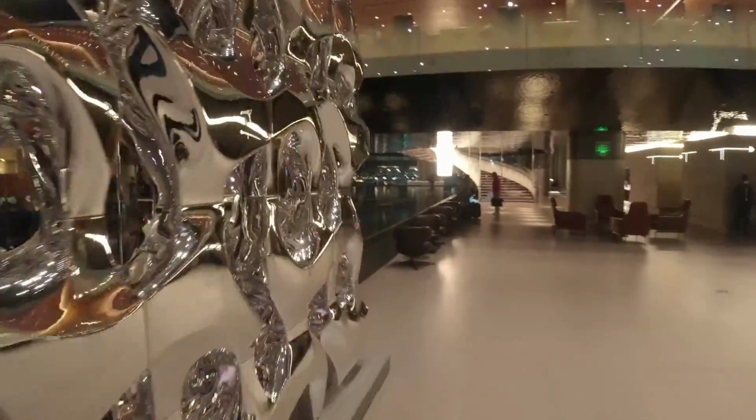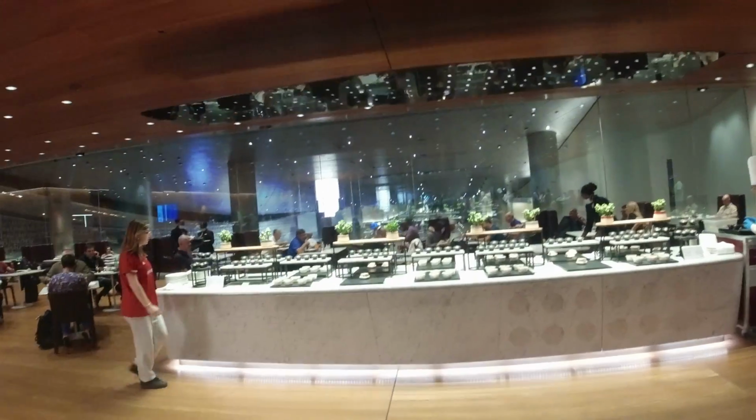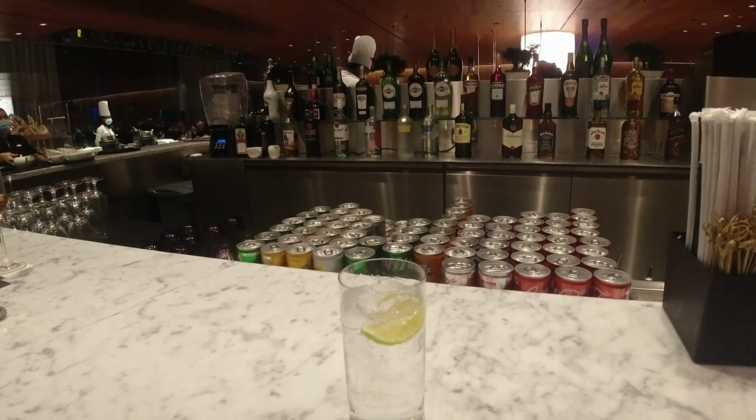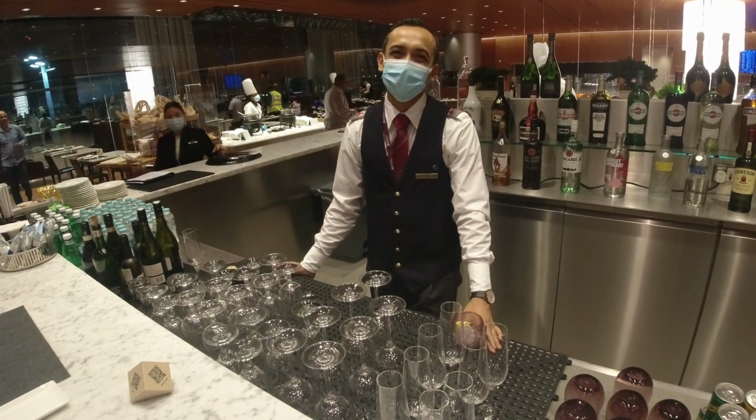I was planning to eat on the next flight, so I wasn't interested in the food this time, but I headed upstairs to the bar and settled in for an hour. And unlike my last visit, there was gin in the bar this time. Friendly staff too, probably because they're not completely flat out serving so many people.